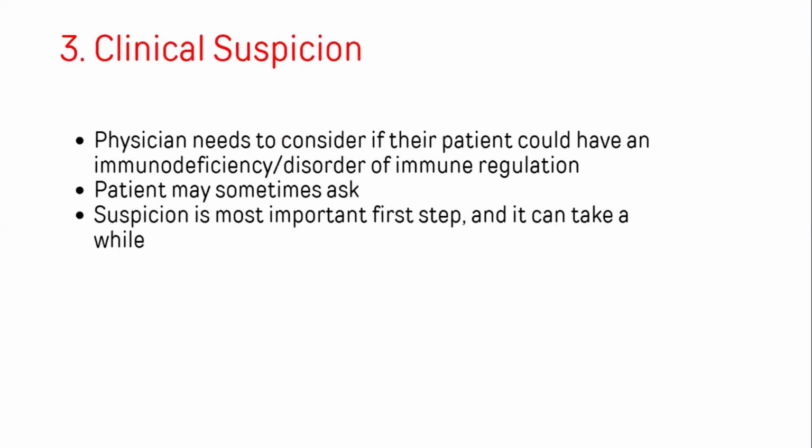Okay, and then the next way, probably the most common by and large, is clinical suspicion. So the doctor, the nurse, the patient themselves suspects that something might be wrong. They're getting frequently sick, they're getting autoimmune conditions, they're getting things that signal that there's something imbalanced or off with their immune system. And then they come to an immunologist or another doctor who then does some tests to identify the immune deficiency.